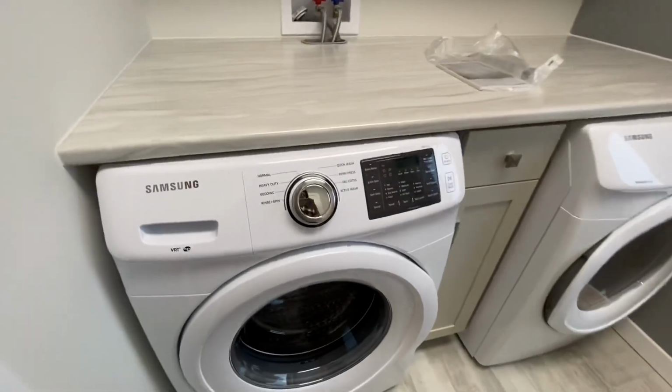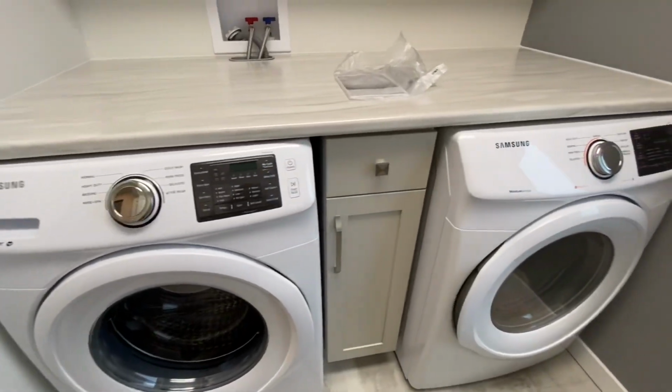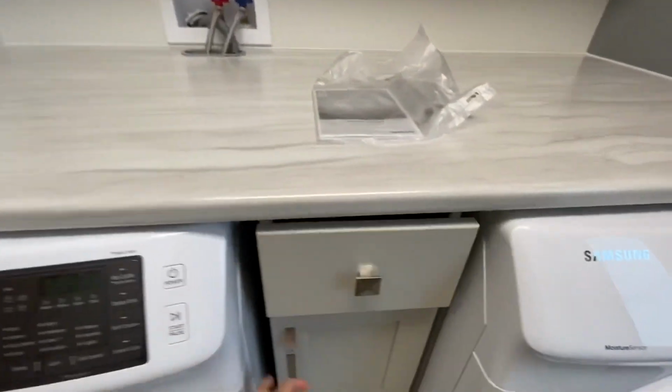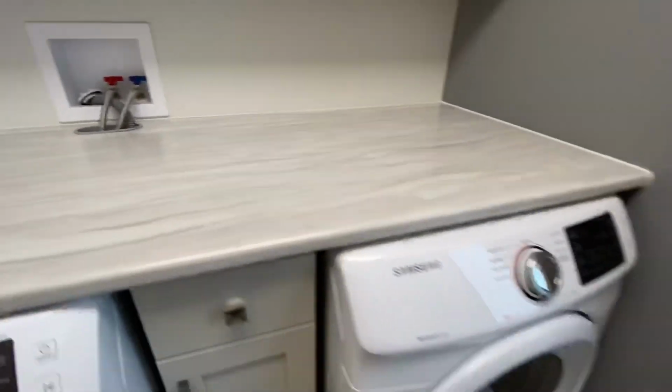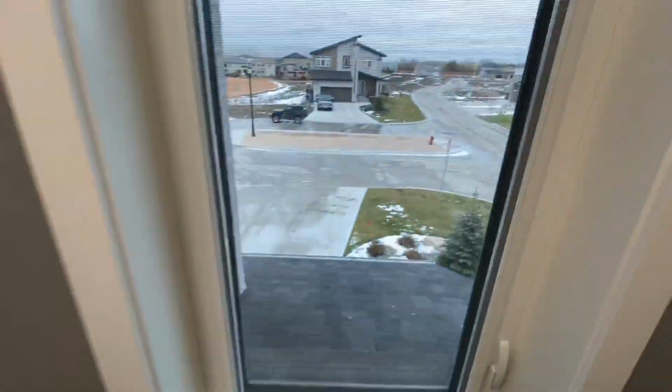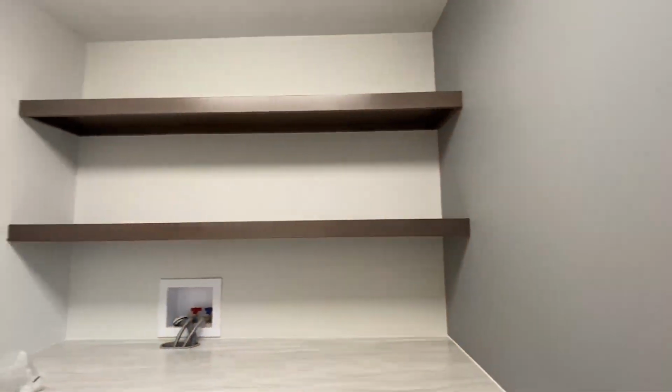And here we have a nice laundry room with the countertop, which is good because I don't need my ironing board. I can actually just iron directly on here. Here's some manuals and stuff. Let me just get them out of the way. It's got a nice window in here as well, some shelving.